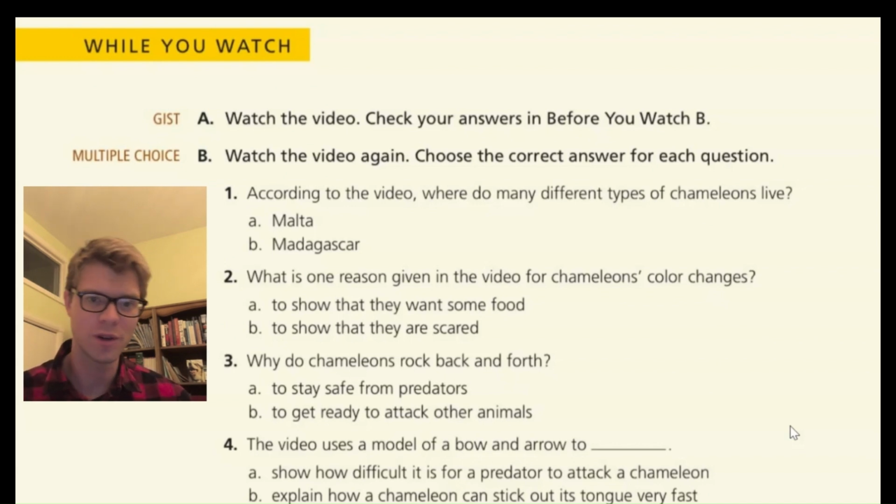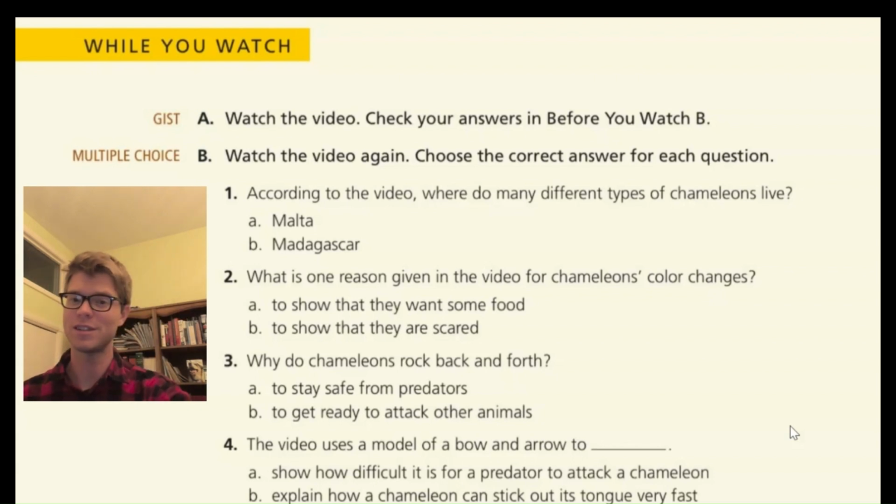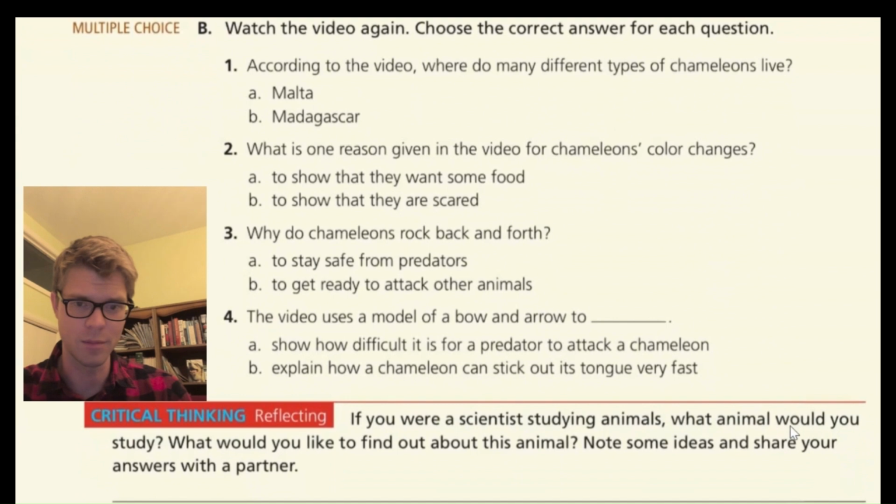So, number two, what is one reason given in the video for chameleons' color changes? To show they want some food or to show that they are scared? Do you remember? Number three, why do chameleons rock back and forth? To stay safe from predators or to get ready to attack other animals? Number four, the video uses a model of a bow and arrow to what? Show how difficult it is for a predator to attack a chameleon, or explain how a chameleon can stick out its tongue very fast.